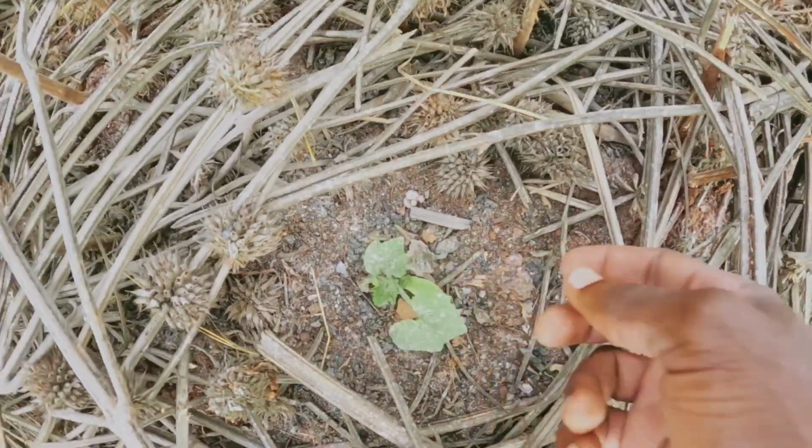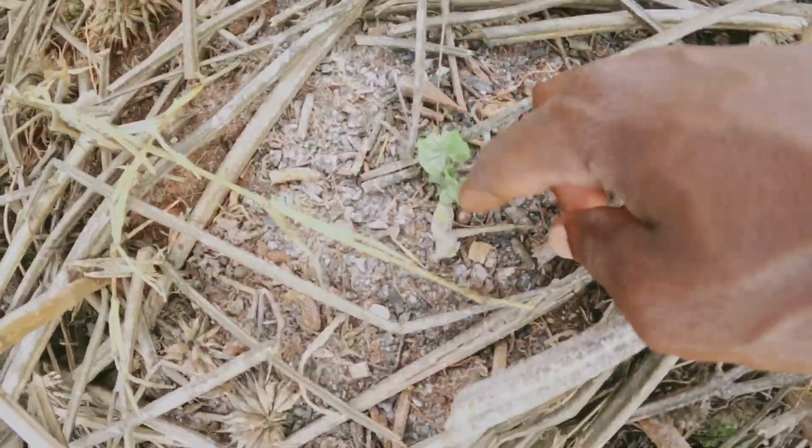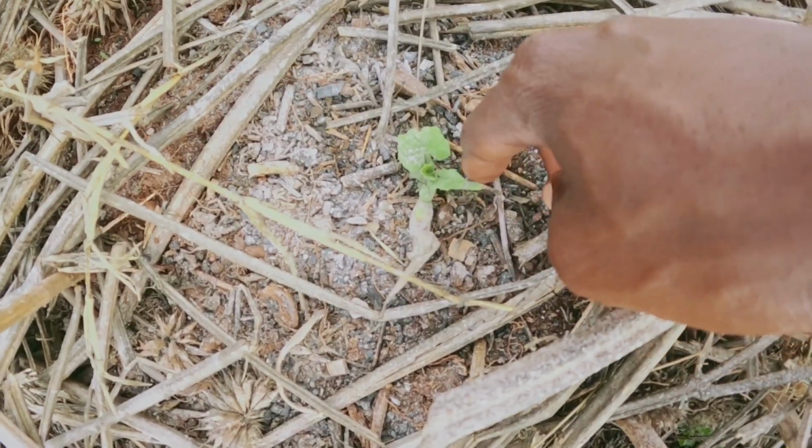So this plant was the plant that I showed you that was dying. Look at it. It's coming back. There's another one here. It's coming back, and you see it's tiny. It's like really tiny, but it's coming back to life. I mean, that's so cool.